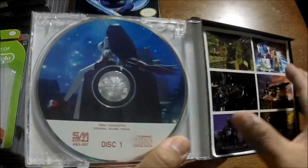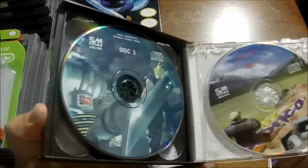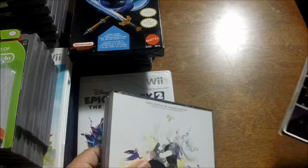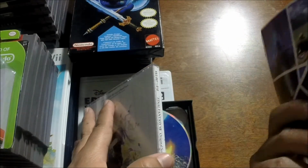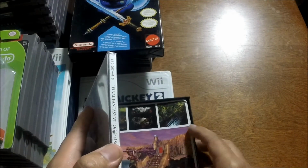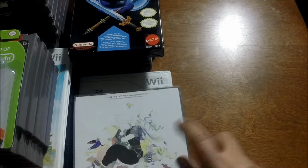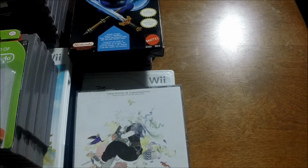There's disc 1, disc 2 is behind these 2 pieces of paper. And then we have disc 3 and disc 4. I paid $3 for it, which I don't think was a bad deal at all. It only came with 2 pages. I'm not sure if it was like a full manual, but I figured I'd keep it, and it'll be cool when I get another copy of Final Fantasy VII to have that along with it. So that started off the weekend.